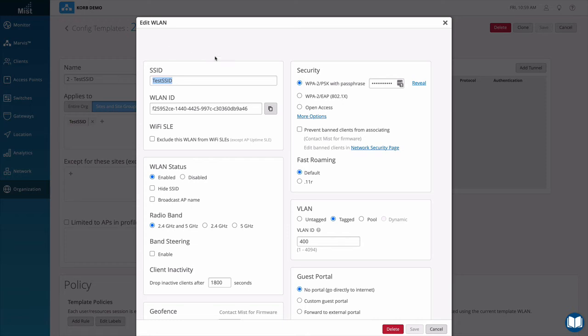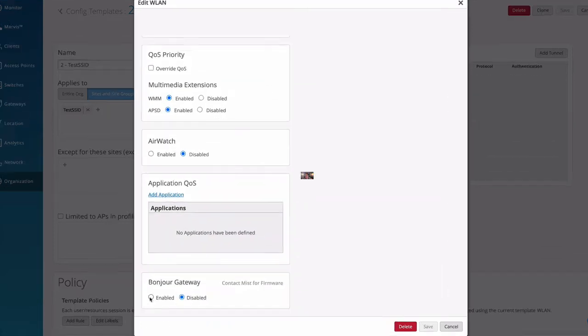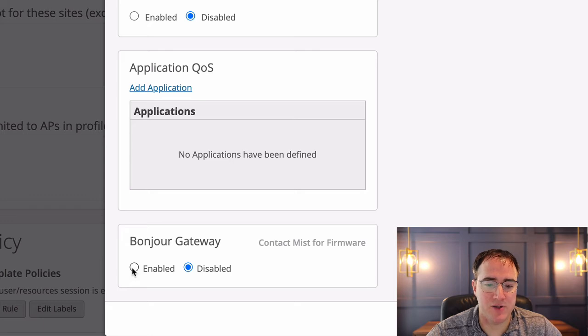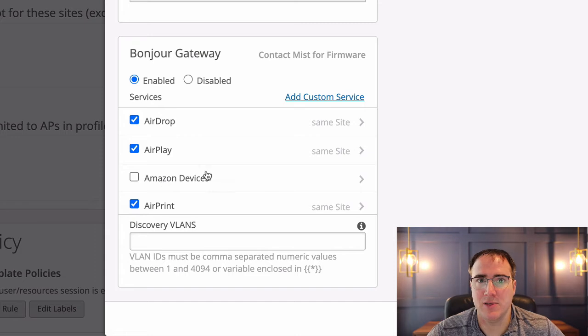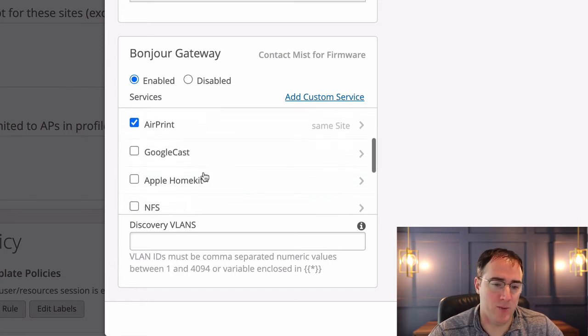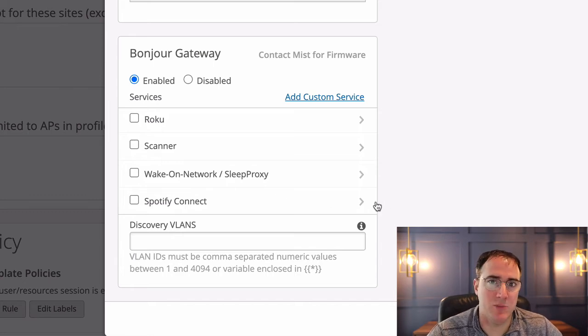When we scroll all the way down to the bottom of the SSID configuration, you'll see that there's an option now to do Bonjour Gateway. So all we have to do is enable that feature, and then you'll see all of the services that we have built into the system to determine whether or not we're forwarding that traffic on. The more common ones, for example, are AirPlay, AirDrop, and AirPrint. Those are common protocols utilized mainly with Apple devices, and obviously we have Amazon as well, Google Cast, Apple HomeKit, the list goes on. You can see all of the high-level services that we've seen most customers utilize.